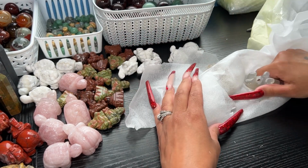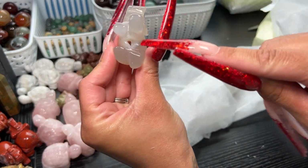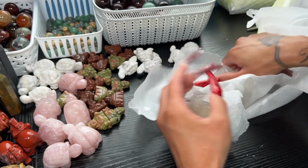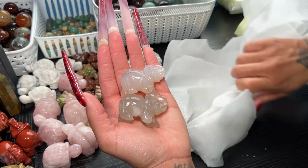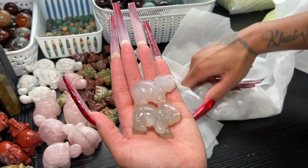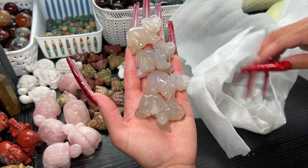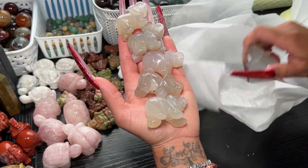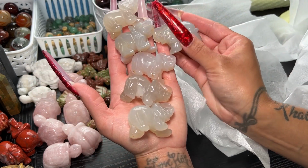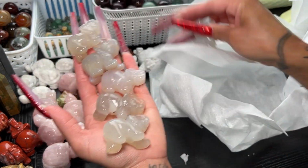Okay, see, I thought so. A little hole in the belly, a little crystal stuff in there. But see, I knew so. Because I feel like I got like 12 of these. The agate elephants. So yeah, I was only able to get the agate elephants and more red jasper elephants.